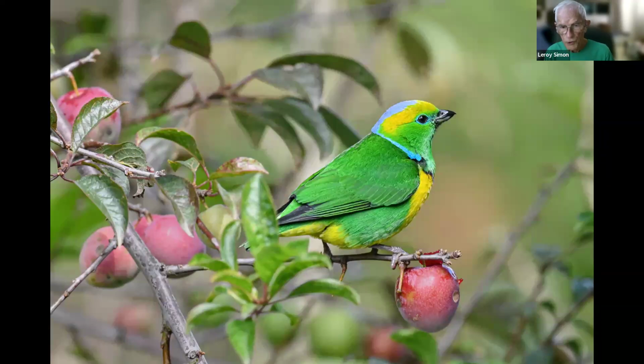This little jewel of a bird was by the place where I had my meals, and they had this little fruit tree. Most of the time he wouldn't be around, but he came around a couple of times. And on the last day, I was able to get a picture of him. There was a yellow-capped golden-browed chlorophonia, they call it.